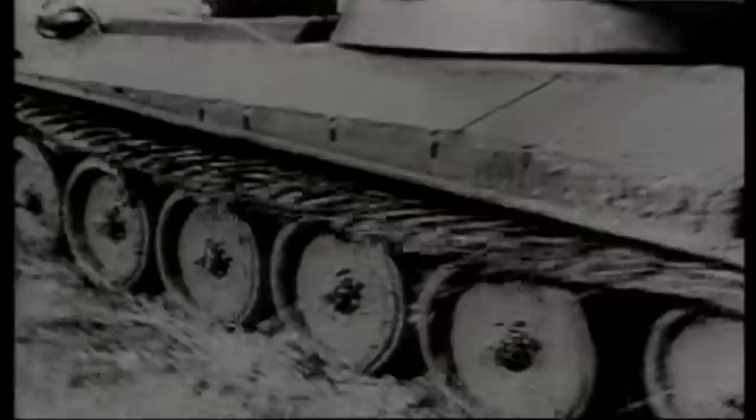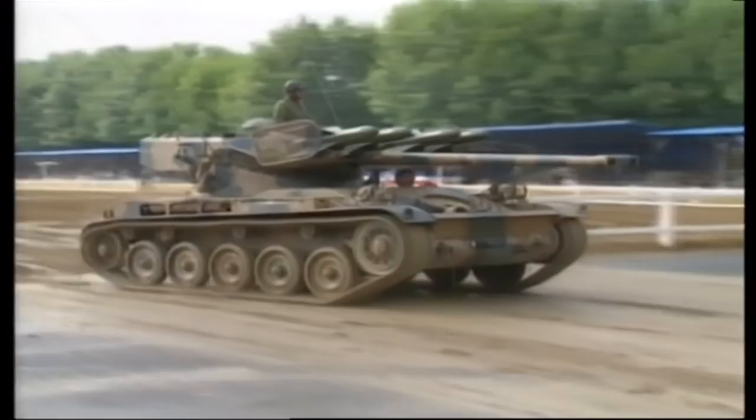The designers mated the powerful gun used on the wartime 45-ton German Panther tank on a much lighter 15-ton tank. To keep the tank small, the designers fitted it with an automatic loader for the gun. The AMX-13 was the first tank to use such a system, and they're only now becoming common on other tanks.